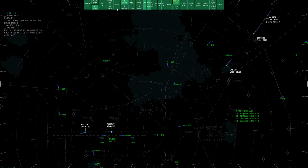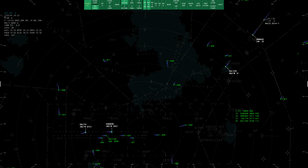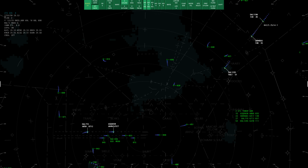Some moderate turbulence hit Delta 1295. What I can do now is accept Delta 1190 and give him the descend via, so he'll start descending and slowing down, and then after he's started to slow down, then I'll give SkyWest 4683 his descent.